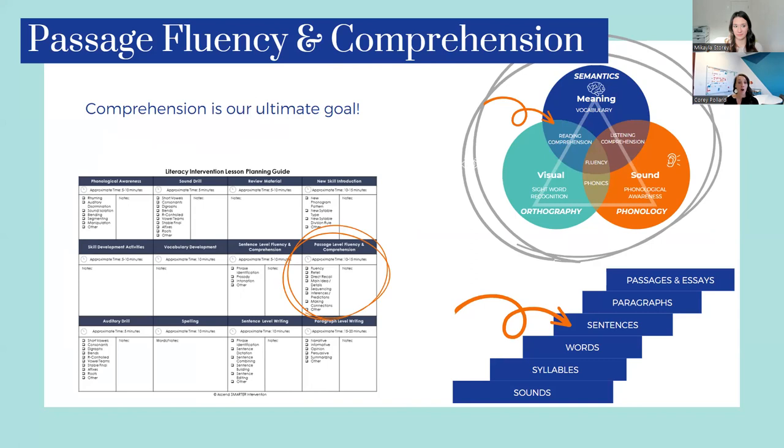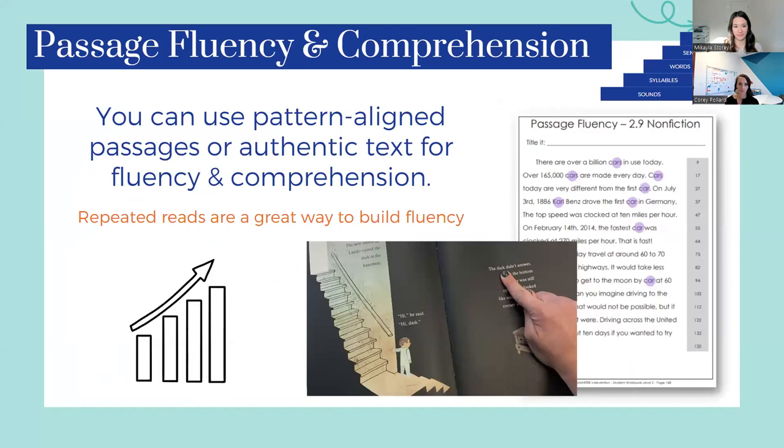Comprehension is always our end goal. That's why we read. We read to comprehend. So all the work that we're doing is making sure that we can get there. So again, we're thinking about reading comprehension. We're moving kind of from that sentence into the paragraph, passages, and essays level. So what does that look like?